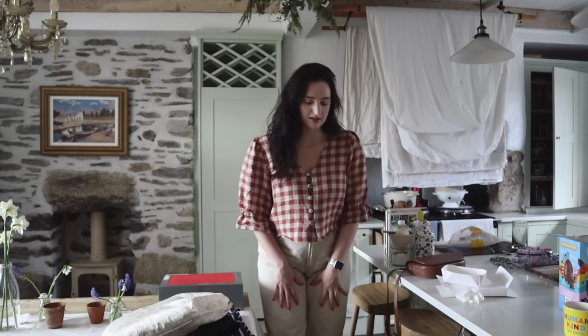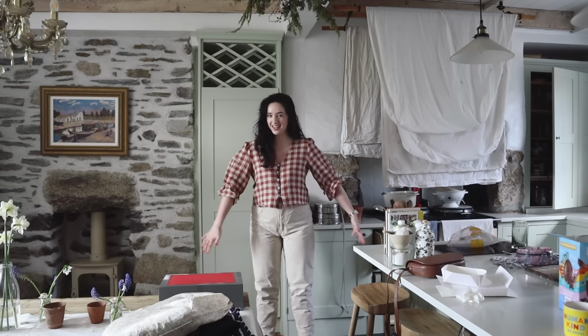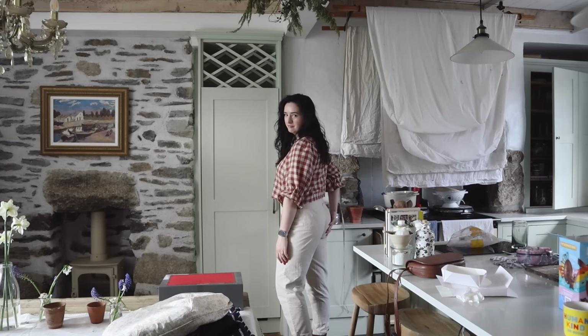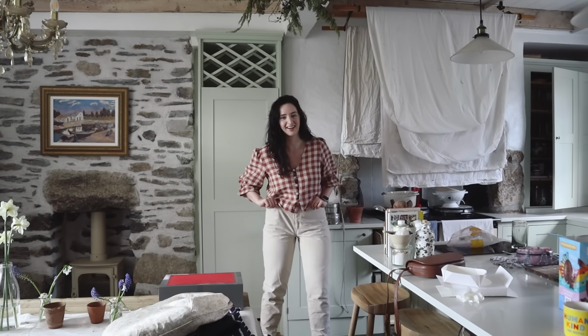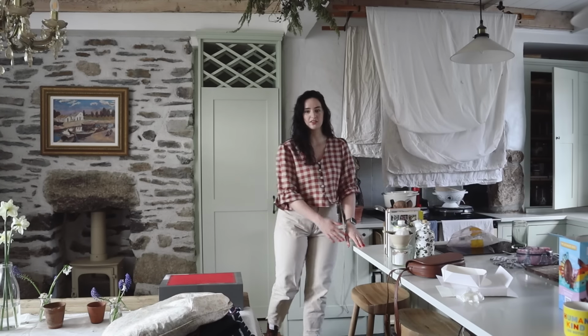And then these jeans are vintage. I've got them in Happy Days vintage. They are riding up a little bit. But I do have a booty, so I do think that things tend to ride up a little bit on my bum. And then my boots, which I hope you can see.